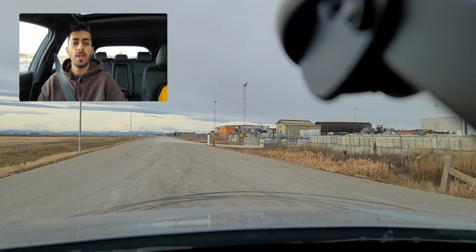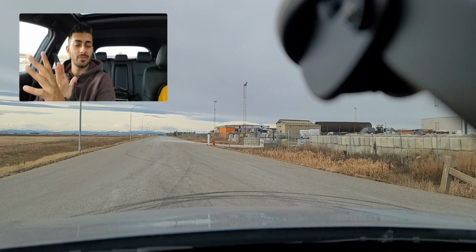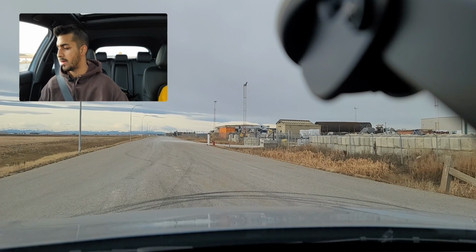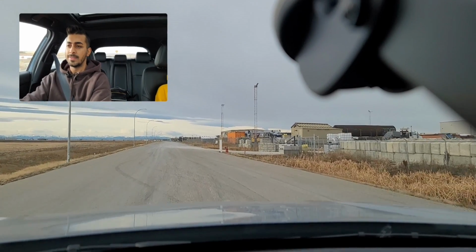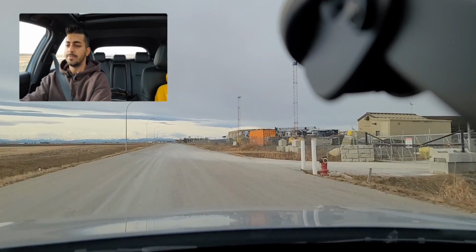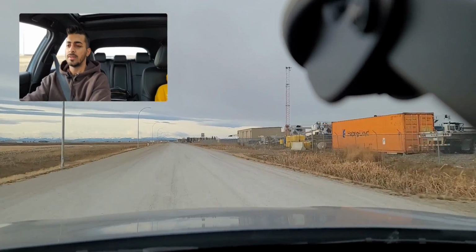So the last thing we have left to do is the driving portion, and as always, we're going to do a little acceleration test. I've got it in sport mode right now. I'm going to turn off the traction control, even though it won't make a difference. But all right, is everybody ready? 3, 2, 1. Okay, lost a little bit of traction there.